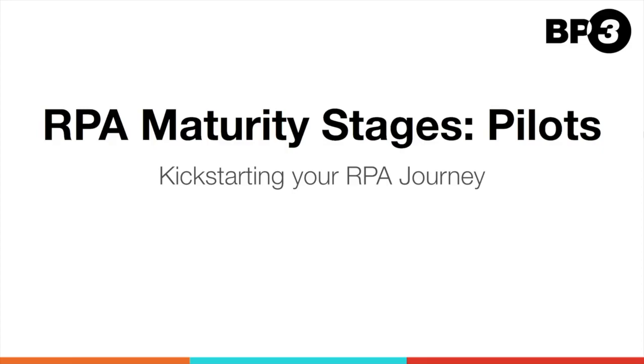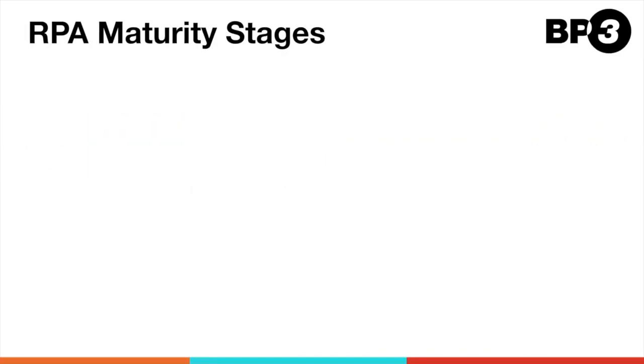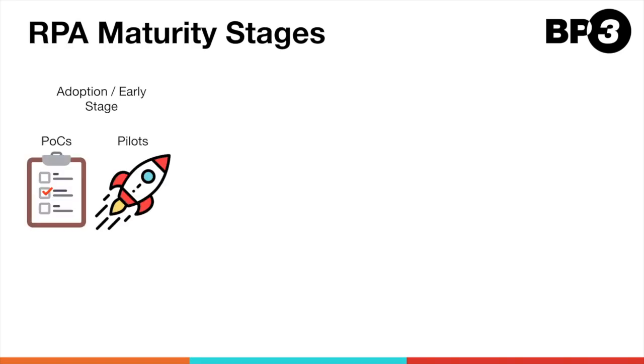Today, we'll talk about the pilot stage in your RPA journey and how it serves as an important starting point for your RPA program. For the sake of simplicity, we'll break up your RPA journey into 4 maturity stages. Your first bots are built during the adoption or early stage. This includes your pilot projects and can also include proof of concepts.